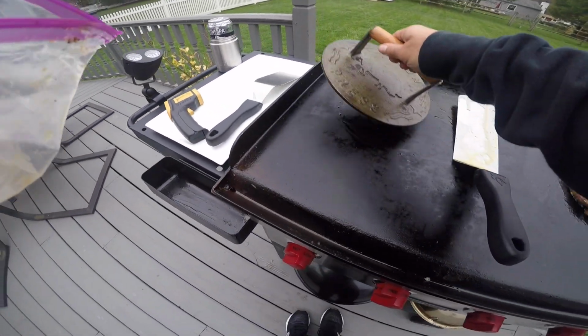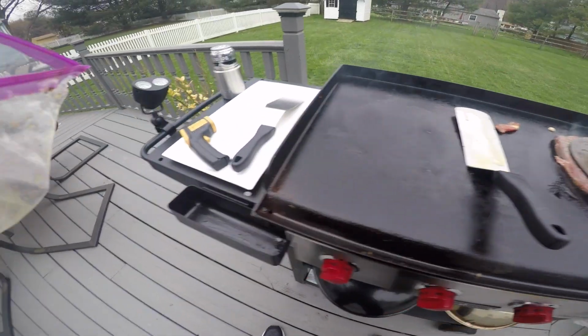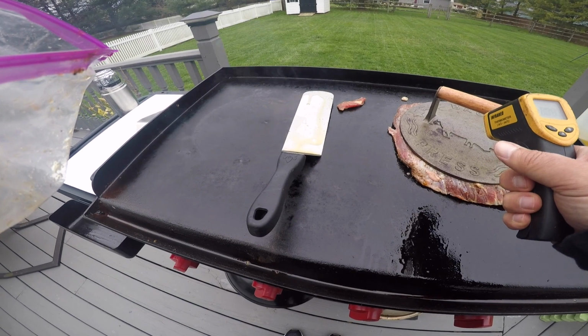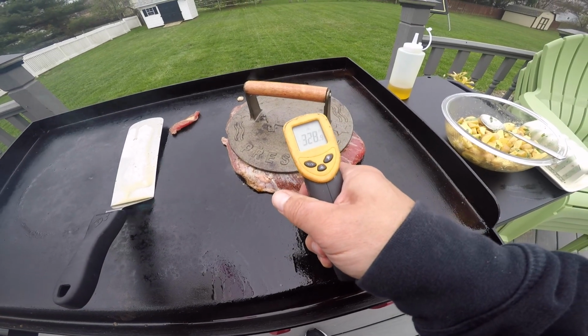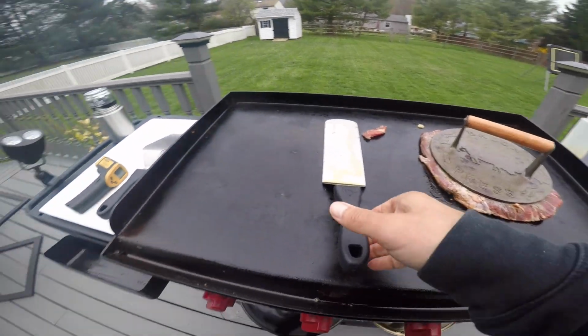Also got the bacon press. I'm going to put that on. That'll probably get it going on both sides. Yeah, it's 300. Been there for 10 minutes or so, so we're going to let that kick up.